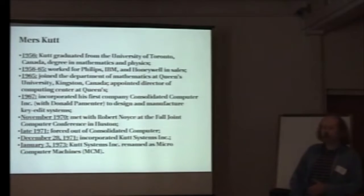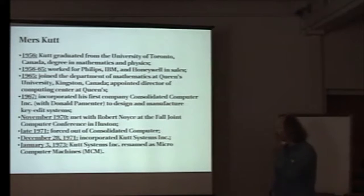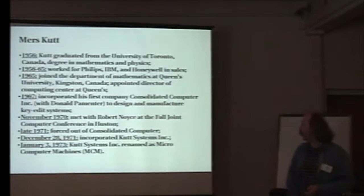Now, it was also agreed that Kat could start his computer business, and indeed in '67 he incorporated the Consolidated Computer. That company was set up to design and to manufacture and sell key edit systems. And almost overnight, it became one of the top high-tech Canadian companies, operating with multi-million budgets. So it was a very, very successful venture.